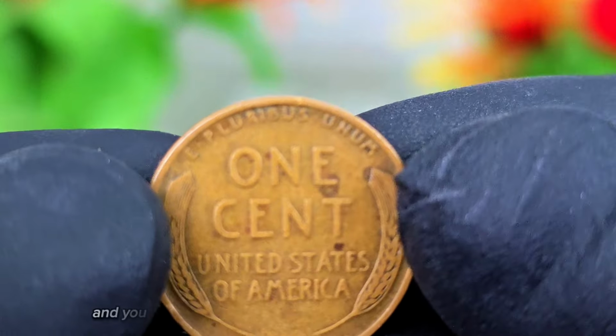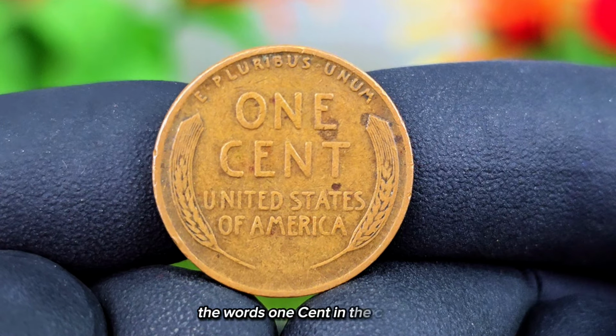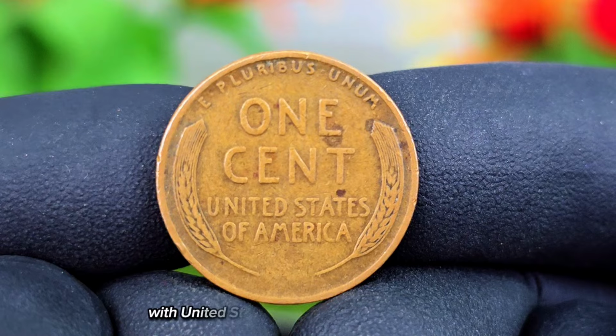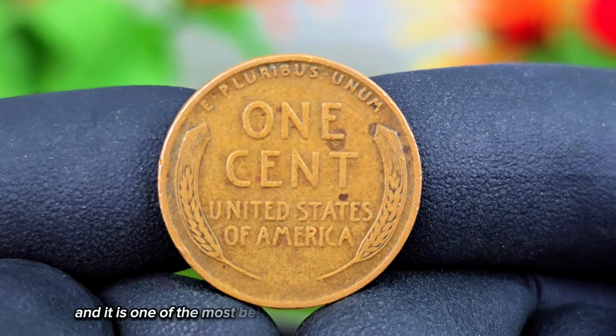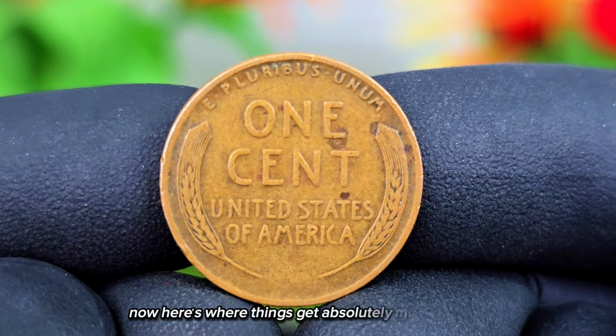Flip it over and you will see those beautiful wheat stalks flanking both sides, the words 1 cent in the center and E pluribus unum curving along the top with the United States of America along the bottom. This reverse design is why collectors call these wheat pennies, and it is one of the most beloved designs in American coinage history. Now, here is where things get absolutely mind-blowing.